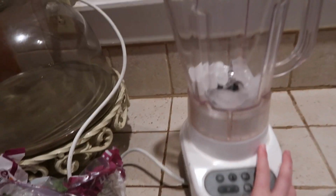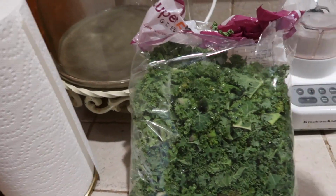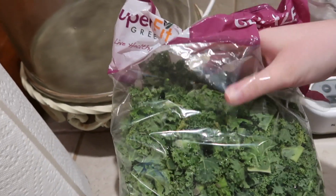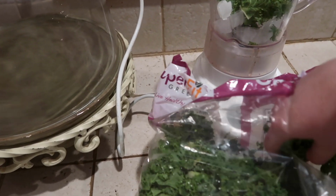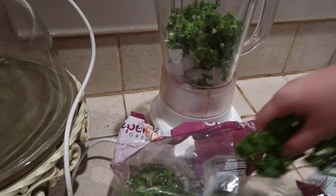Okay, so this is the blender. I went ahead and put less than a handful of ice in there. And the first thing we're gonna do is blend up some kale and spinach. I got this at the grocery store last week. And I'm gonna do this first because I noticed when I put them all in there at one time, it just takes forever to blend up. So we're gonna kind of do it in stages today.